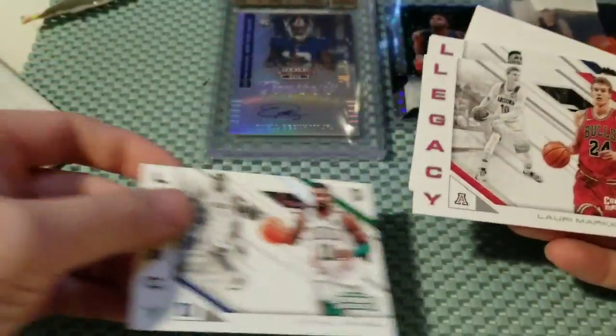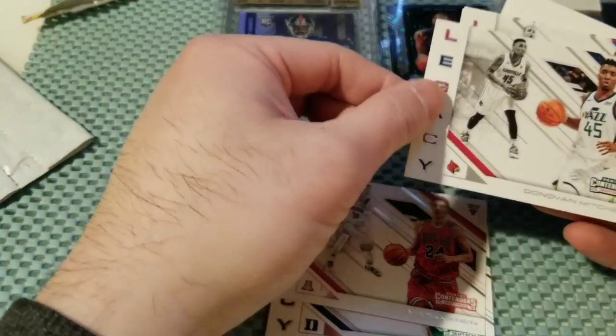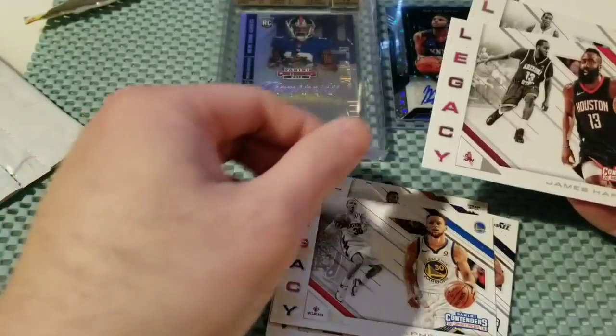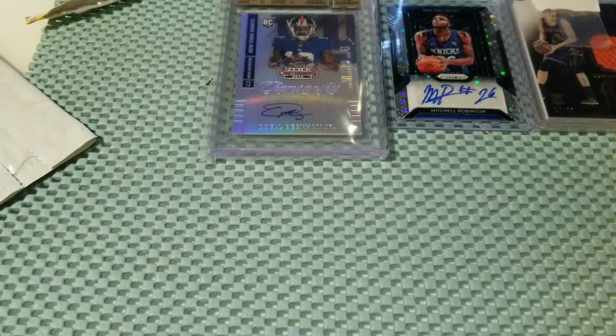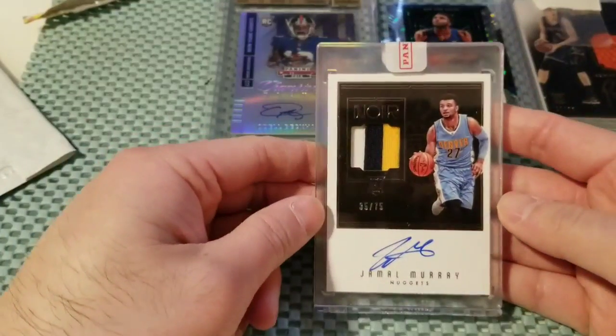Irving, Legacy, Markkanen, I like him. I think that guy's got some promise. Donovan Mitchell, Stephon Curry, James Harden, Kevin Durant. This guy gave quite a few good cards, actually. Great name players, all superstars. So, much appreciated.